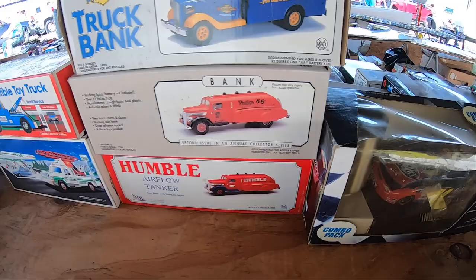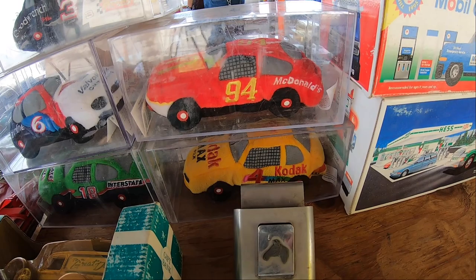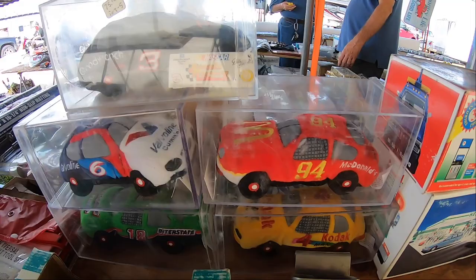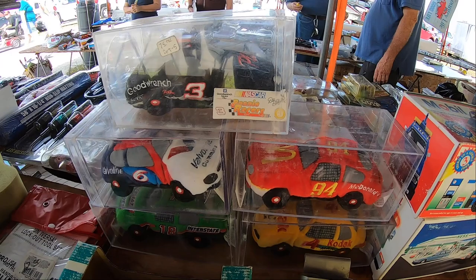Interesting. And then we got a Dale Earnhardt, Mark Martin, Bill Elliott. Who drove the Ford Kodak? Sterling? Okay. And then Earnhardt right there, all in the plush. That's cool. You don't see those very often. Oh, it's a set of five for 75, Todd. Really? Yeah, that's what they're doing. Set of five. That's cool.